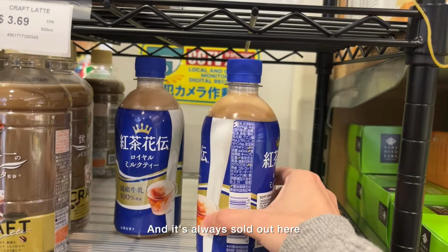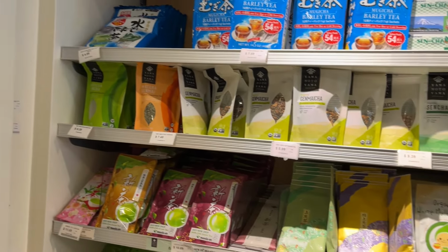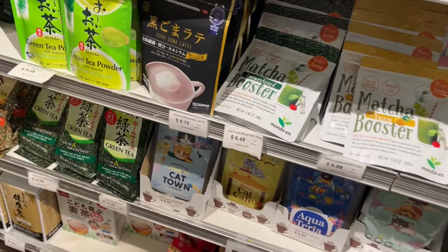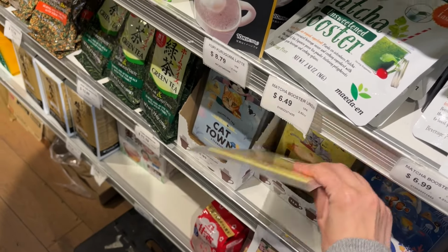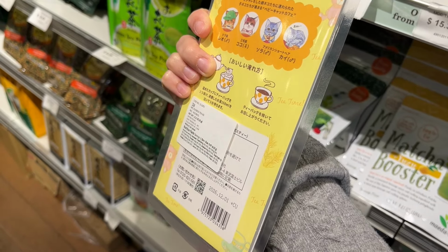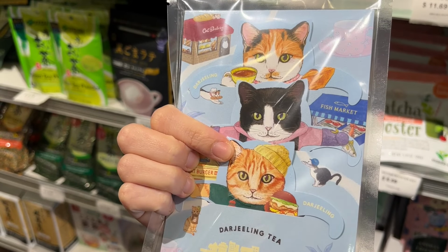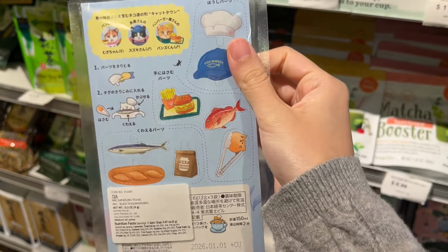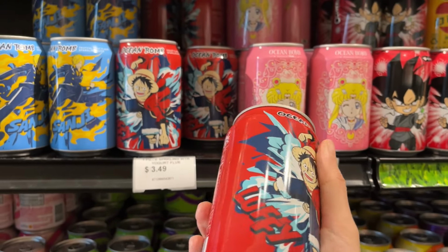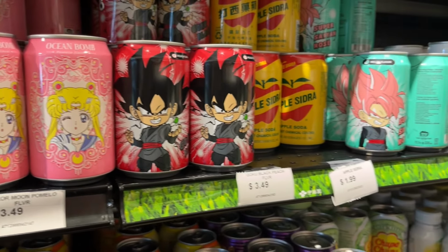Pack all time favorite milk tea, royal milk tea. This one is so cute. I saw this one last time. You see, the cat will hang out like this. You can decorate the cat. Also, you can put the hat and the prop on the cat's head. It's so cute. One Piece. Sailor Moon, Dragon Ball.